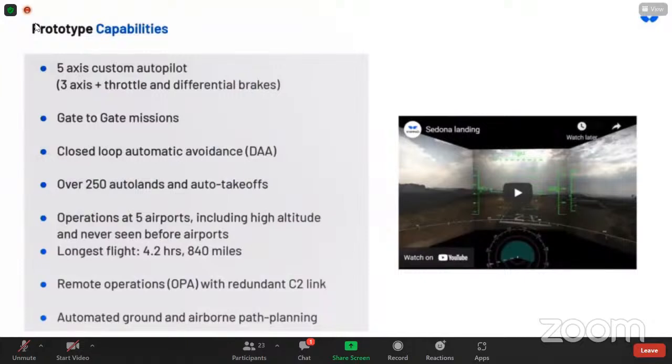Our longest flight is 840 miles, 4.2 days. That shows the boundaries. This aircraft is able to go 1,000 miles, like 1,900 kilometers. So we're not talking about your 300 miles flight, but taking off and being able to go really far. That pushes us to realize what kind of communication system you need to be able to talk to the aircraft throughout the journey.